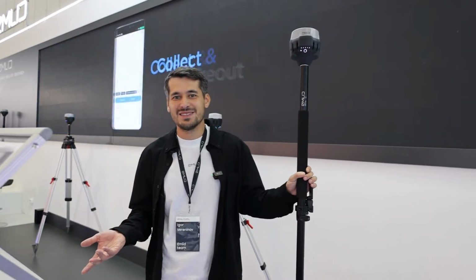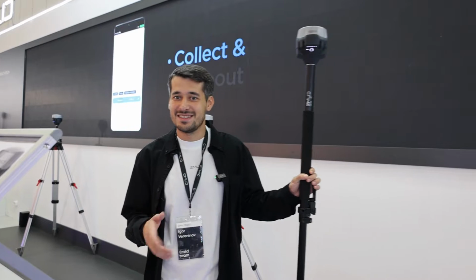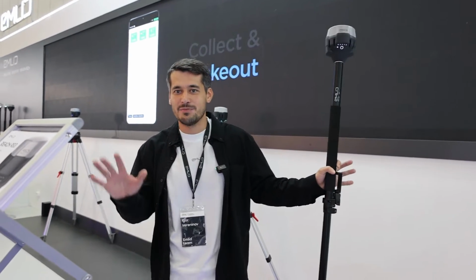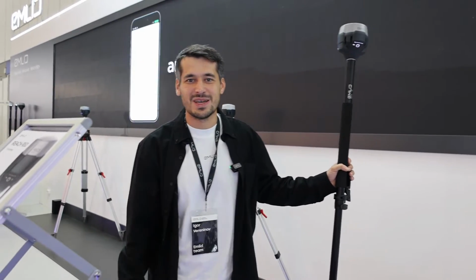And the last bit of software that we are building here is the AMOLED Caster, which is also a free tool where you can easily connect your base and rover over the internet. And again, it's brand agnostic, so just feel free to give it a go.